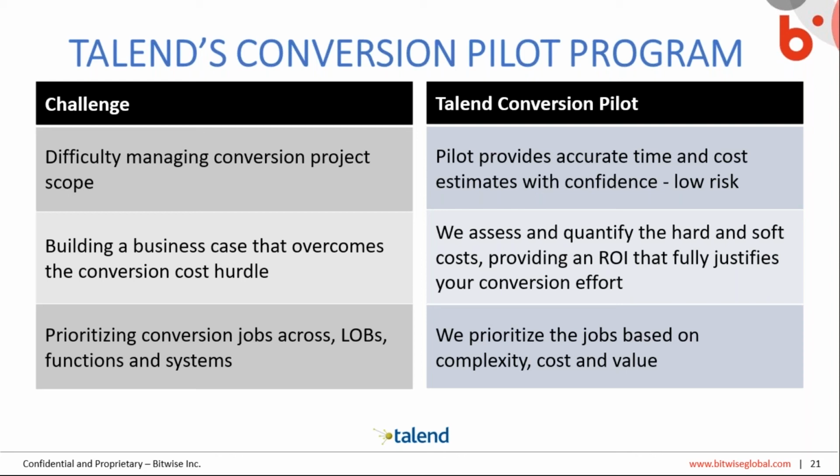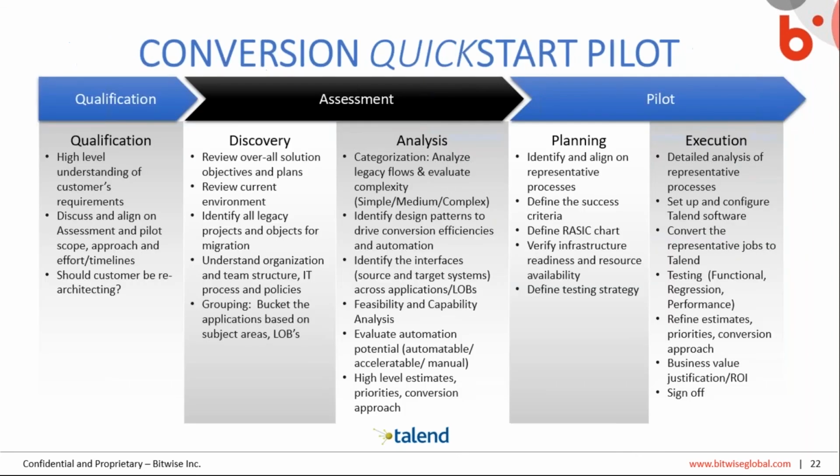So we worked with Bitwise to put together a joint program where you get a Talend senior architect who works on the overall shape of the program and what you're trying to accomplish. And then we leverage Bitwise's expertise, as you've just heard from Girish, on actually doing the reporting on the level of complexity and what is convertible and what isn't. And then it provides you really with a roadmap to how to do your conversion that you can count on and allow you to build your business case.